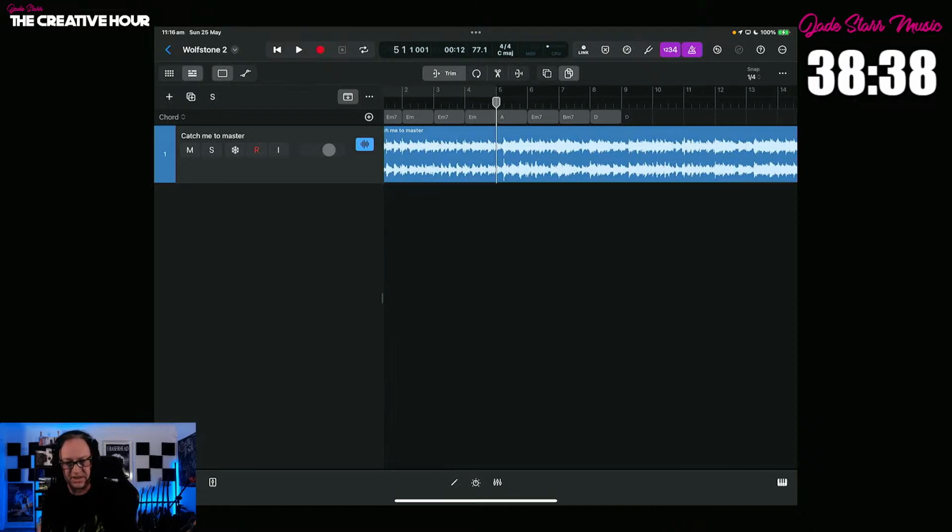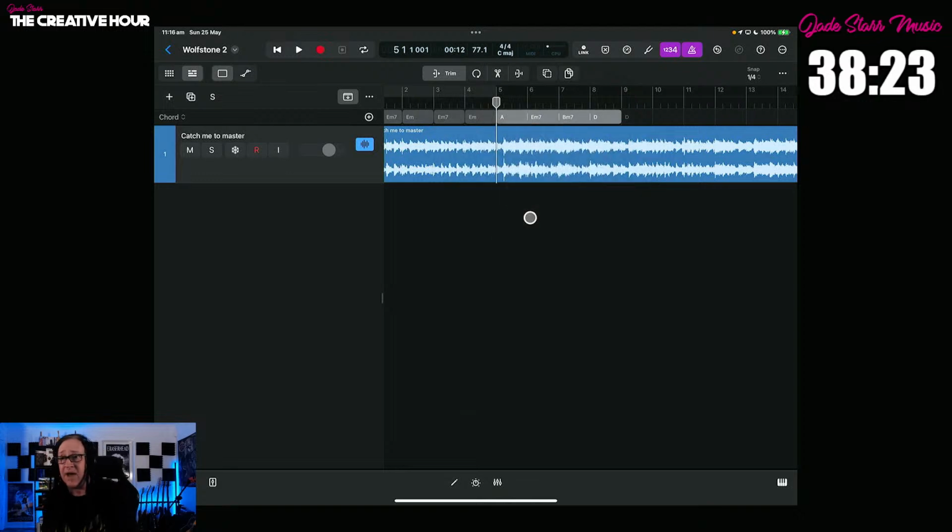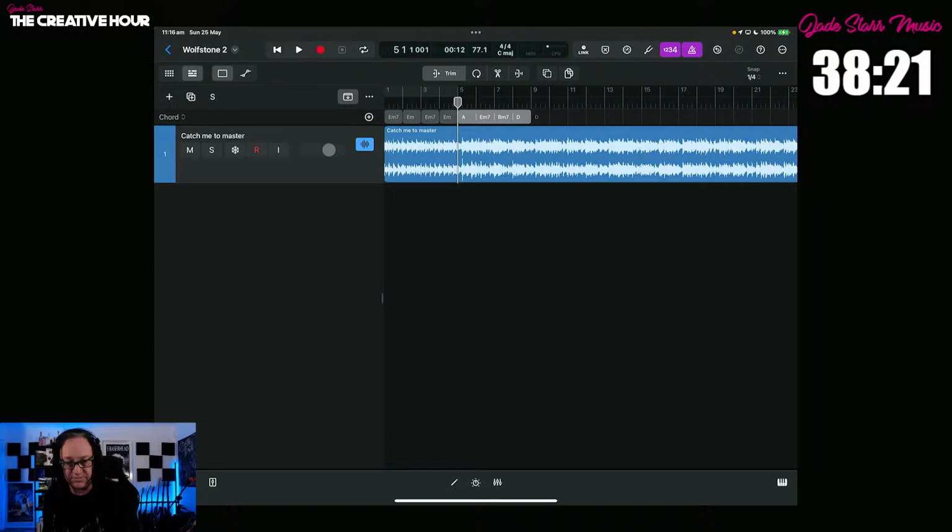That's our first verse. Now there's a few of these, so we need to join these. I need to multi-select. We're going to go A, E, B, this, click off here and then tap. And what happens is we group these chords, and now I can just copy these down the rest of the verse. So turn on the little copy button up here and we can just drag these across. I think there's four runs of this in the verse.